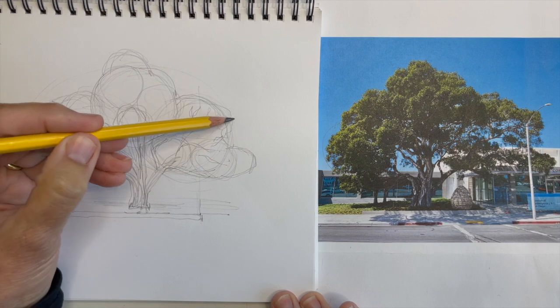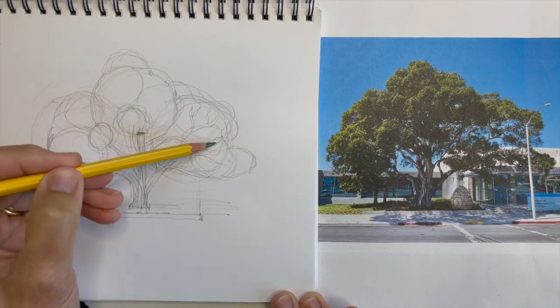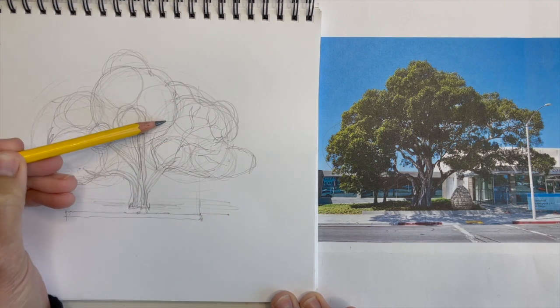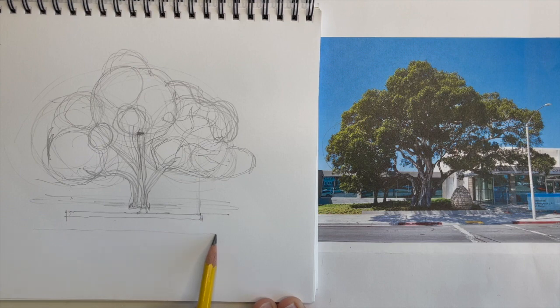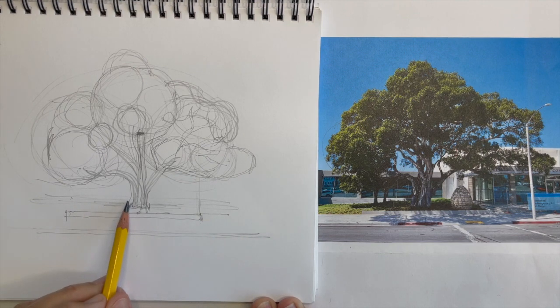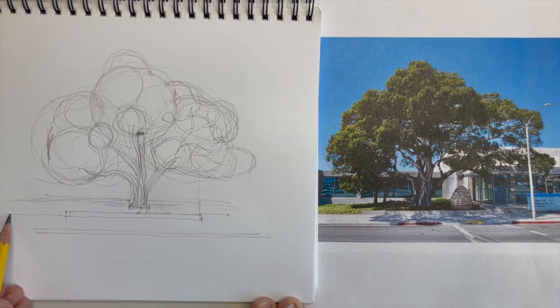I think you get to take a lot of liberties with your trees. You can try to be accurate, or you can give it the character you want to give it. We're going to have the sidewalk out in front too. That's going to help us a little later when we start to fill things in. I don't think we should forget the egg. This isn't just an egg.